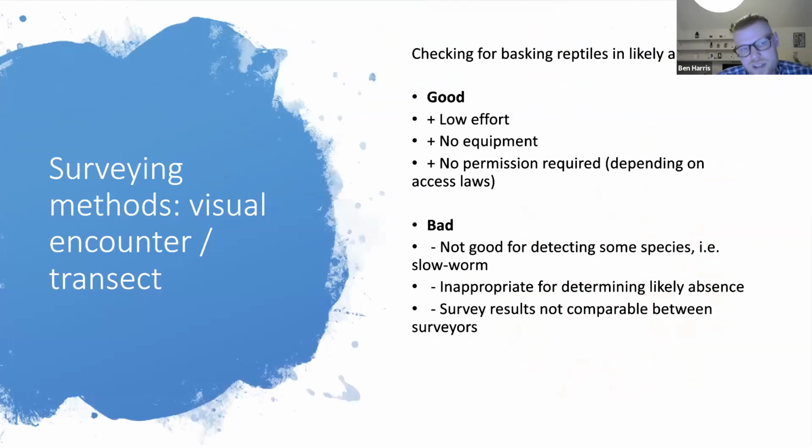So in terms of survey method, why is a visual encounter good? Or why is a transect good for surveying for reptiles? I would argue it's the hardest one, but it's also the lowest effort. And it just makes it so fantastically accessible. If I wanted to go to a site tomorrow morning that I've never been to before, and I wanted to do a visual encounter survey for reptiles, I can do so. I just need to go.